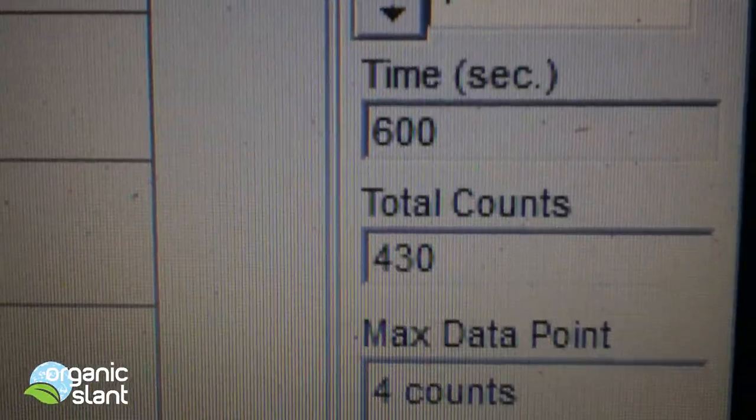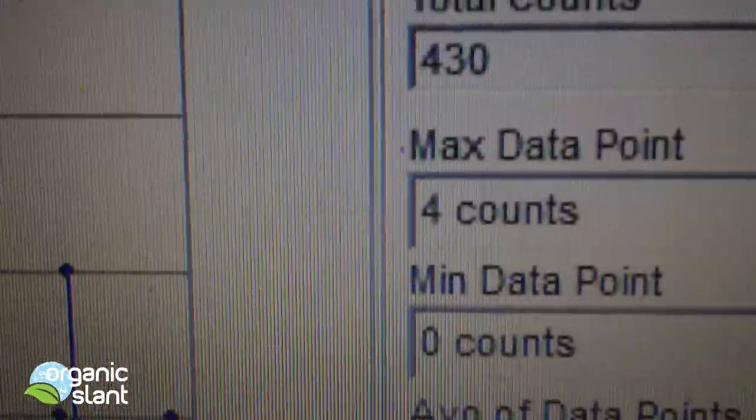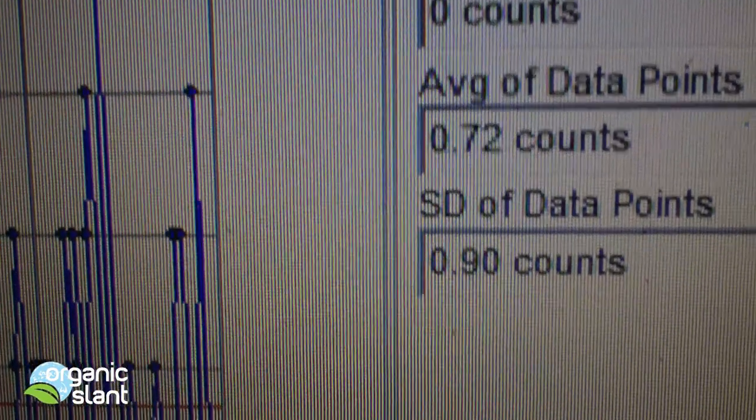Test three on the Alaskan cod, and it's a 430, 4 count, 0.72.